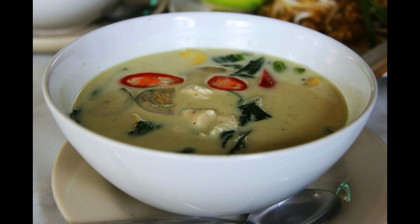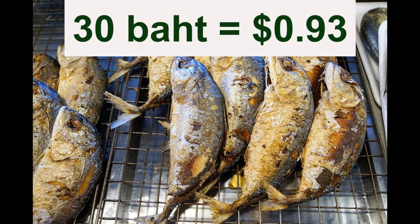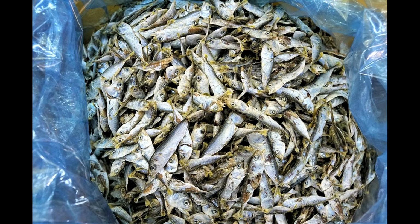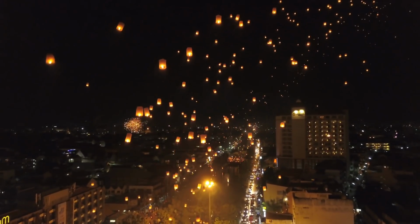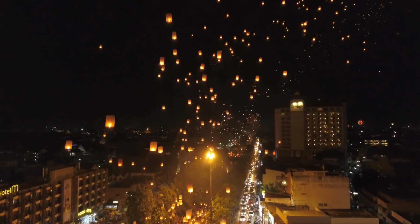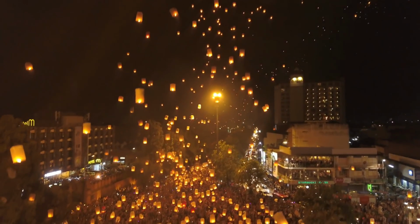Now, when I used to buy from some of the food stands out there, I would always see this type of fish right here. These little fish would cost me about 30 baht. When you convert that, it's about 92 cents each. So when the high season came, I noticed that all of the prices rose. So this one lady who I used to buy these fish from started charging me 40 baht, which is $1.22.